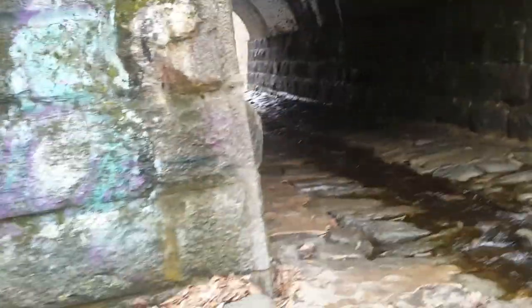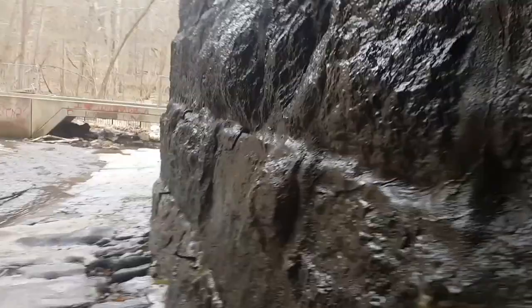Okay, guys, we are going through the tunnel. Guys, this is my favorite part of the tunnel right here. You can jump over this. It's pretty simple and easy. But the best part is when you try to jump over the biggest spot.